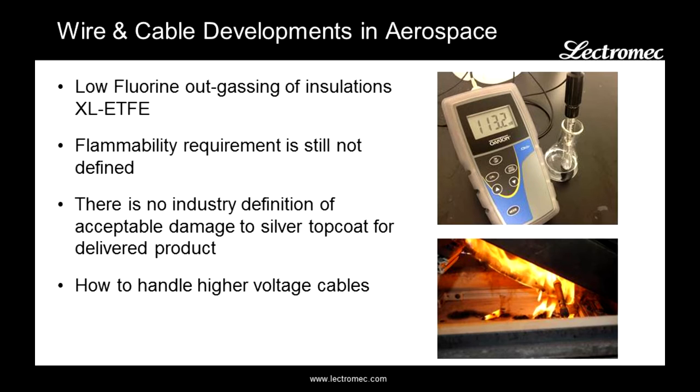But space designers trying to get their payloads into orbit found that, let me step back a moment. When constructing a satellite, the typical process is to design, then build all the components, and when all the components are available, put them all together and then get it off to the launch platform. What they found was that for systems using cross-link ETFE wire, the problem they faced was they create these harnesses, place them in plastic bags, and leave them there for a year or longer.